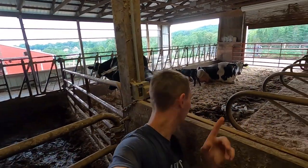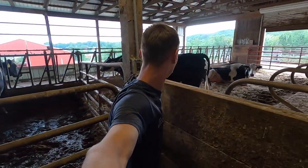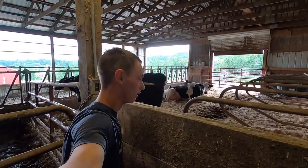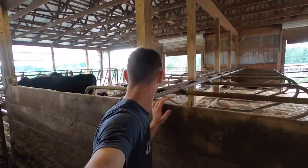As you can see, this is all blocked off. This gate right here is, so these are some cows that are either just calved or calving soon. This is a heifer right here. There's three calves here. And I think two of them are twins. Two black ones over there, I think are twins.